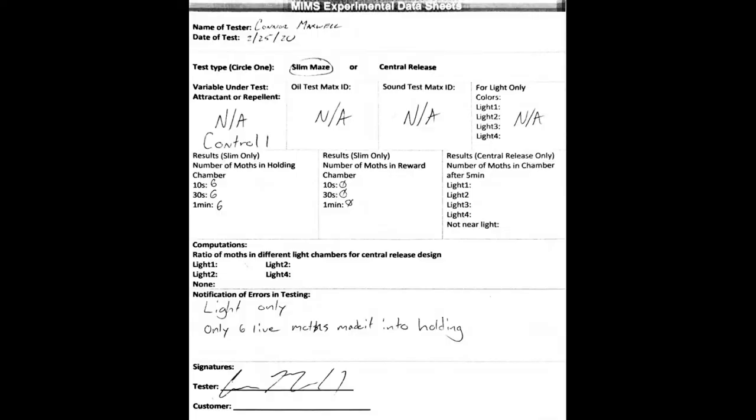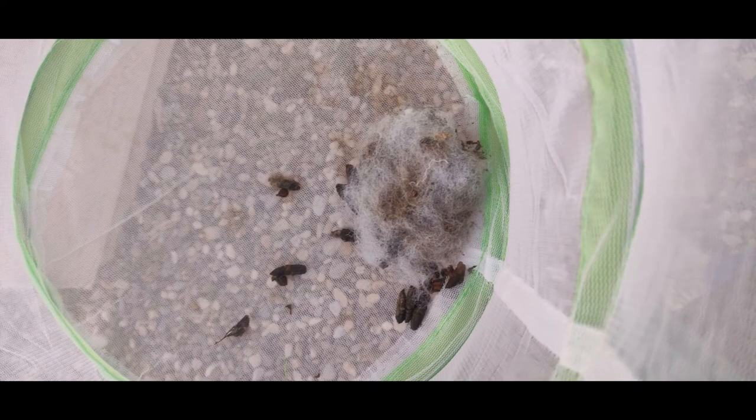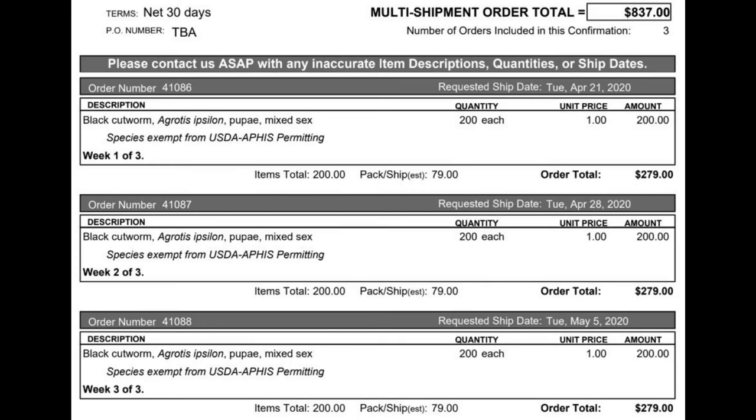Unfortunately for our group, there was not much we could do to continue data collection after the virus issues surfaced. While we gathered control results and some preliminary scent repellent testing, we began to have issues with the weather that prevented moths from hatching. We had a contingency plan in place, which was to order more moths as the weather would begin to warm up. All was in place, even after the virus had begun shutting everything down.